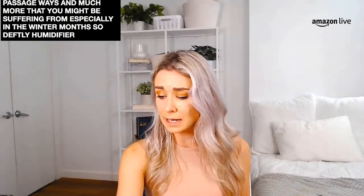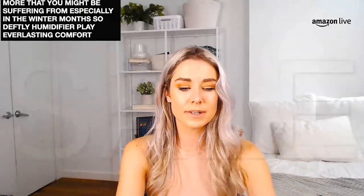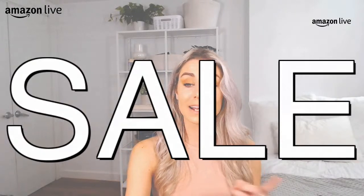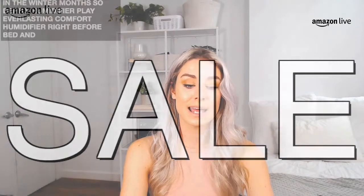This is a slightly larger humidifier. It's by Everlasting Comfort. It's on sale today, $69, down 25% off. So if you guys are looking for an awesome humidifier, this one puts out quite a bit of water vapor, and I love to use it right before bed, and it's still running when I wake up in the morning. So definitely check that one if you're looking for a super powerful humidifier. This one has a really, really large tank on it, and I love the 6-liter tank.